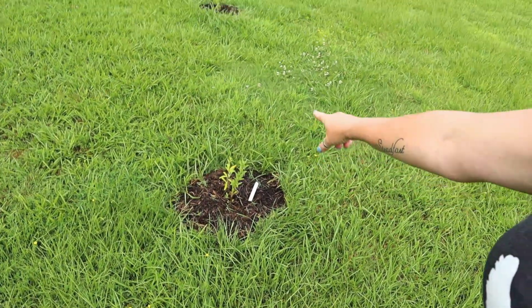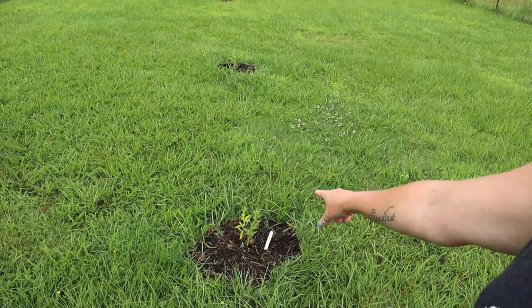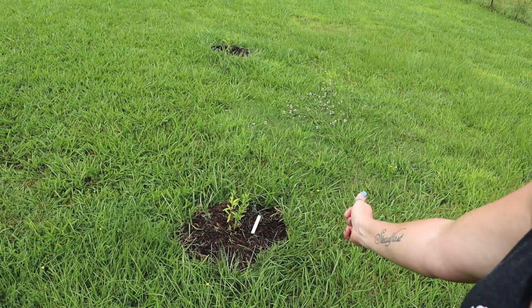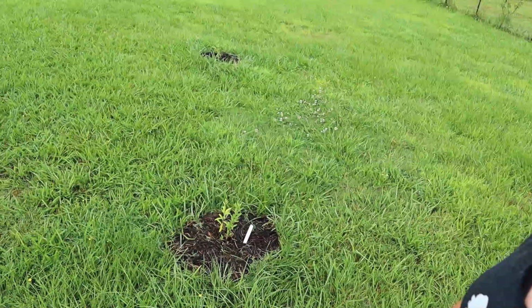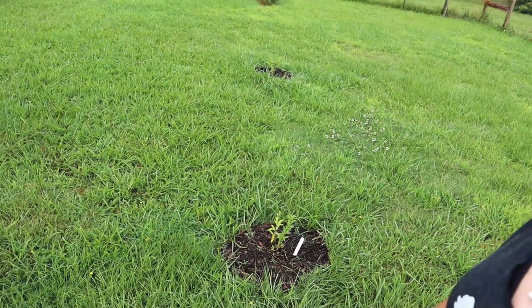Down here I have 2 little baby goji berry bushes that got planted this year. These actually came from Stark Brothers, and so far they're looking really good.